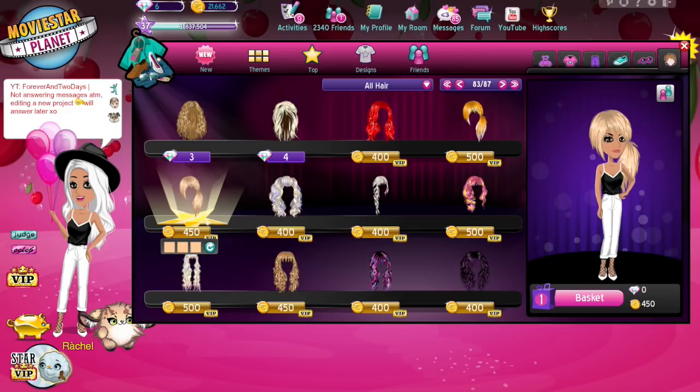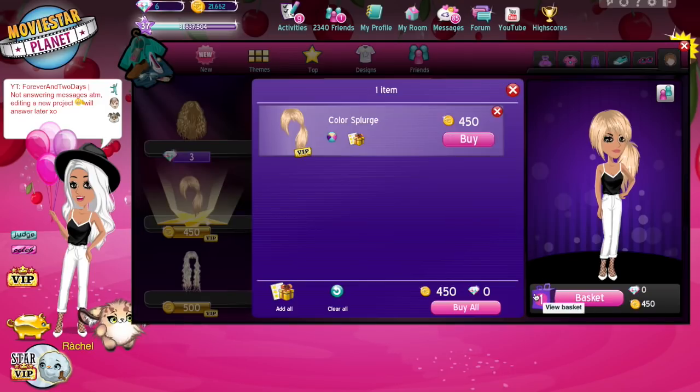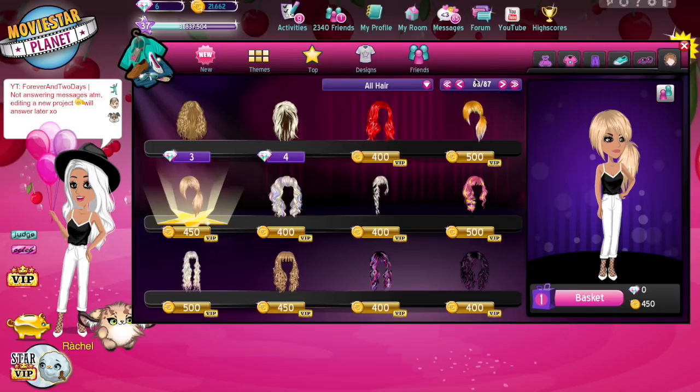And the last hair that makes it onto my top 10 is this hair right here. It costs 450 star coins and it is VIP. This one is called Color Splurge, but they have a lot of different variations of this one. The reason why this makes it into my top 10 is because back in the day, again, this was a really used hair. People loved this hair.